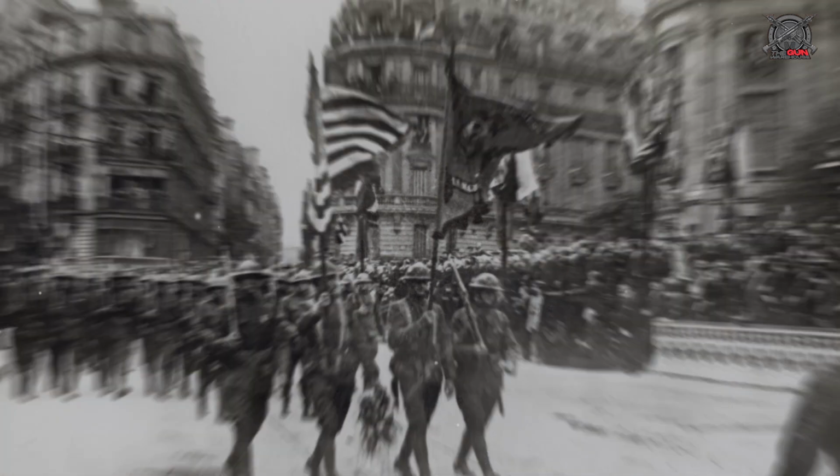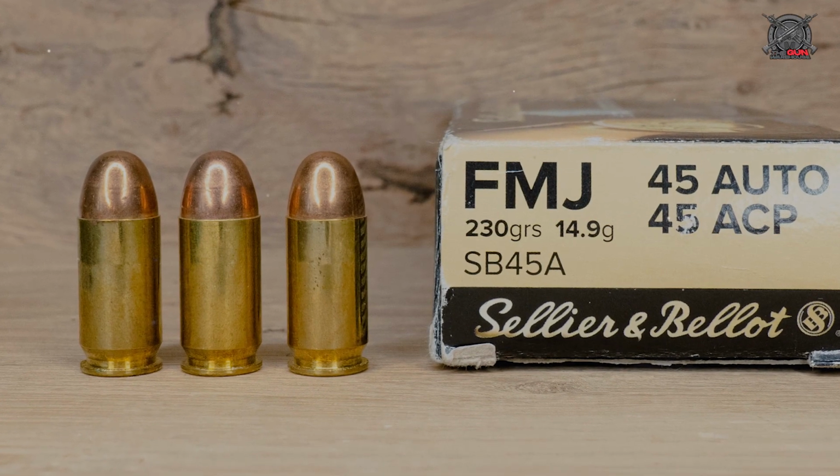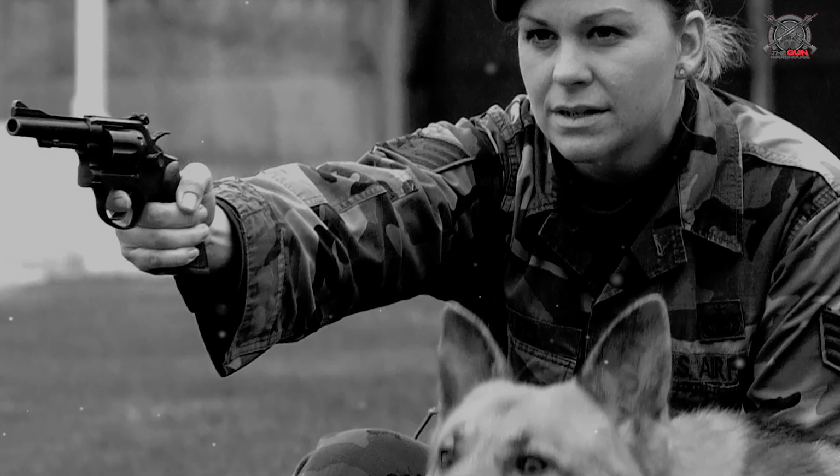World War I came, and while everyone talks about the 1911 and the .45 ACP, thousands of American servicemen carried .38 Special revolvers overseas.